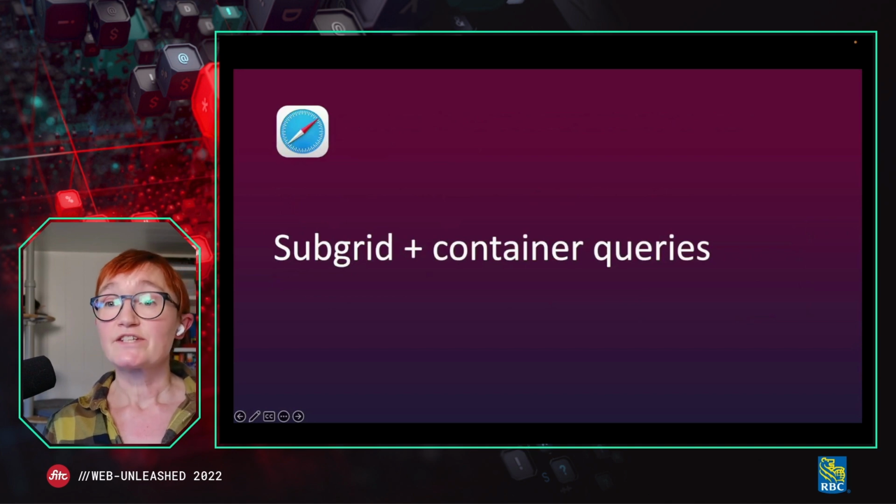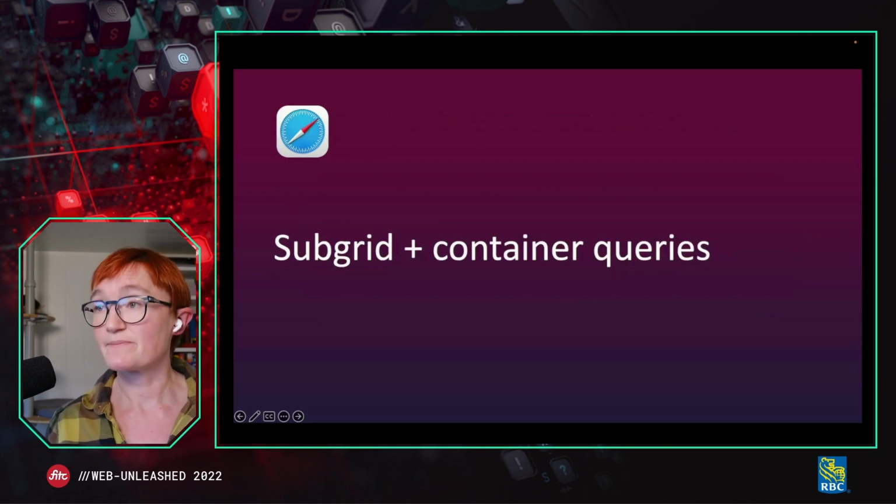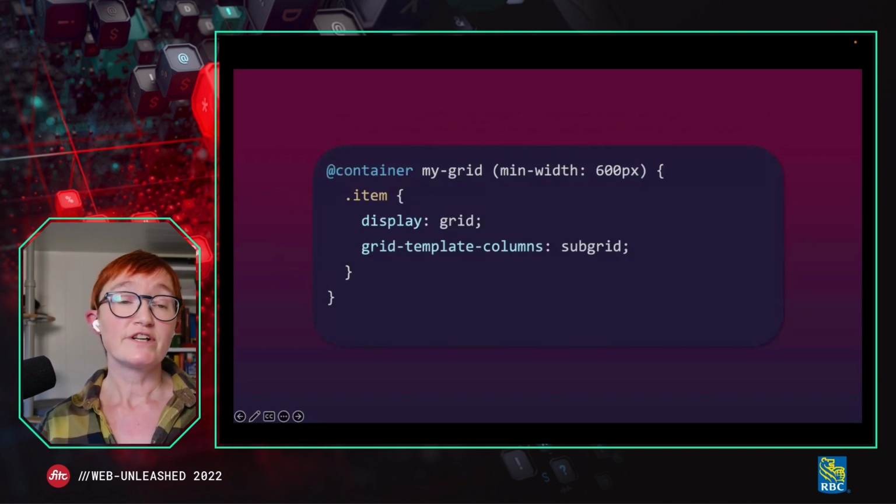Now, I think subgrid is going to be really useful for responsive design when it's combined with container queries, because you'll be able to switch on this subgrid behavior when it makes sense to use it based on the available space that you've got. So that's what I'm doing here. I'm only creating a grid on my item and making it into a subgrid once I know I've got some space.